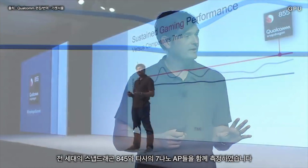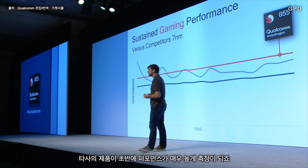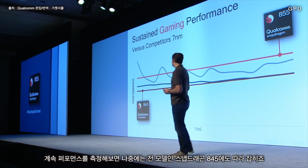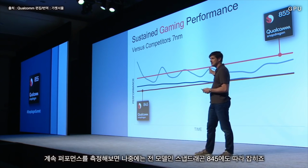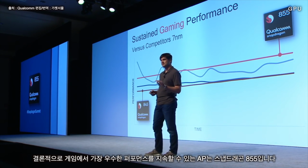Here we're going to look at a common graphics benchmark running on Snapdragon 855 and competitor 7nm mobile parts. One looks great the first time you run it, but after 5 minutes, things look a little different. It turns out their sustained performance is only catching up with Snapdragon 845. Snapdragon delivers the best sustained performance for gaming.